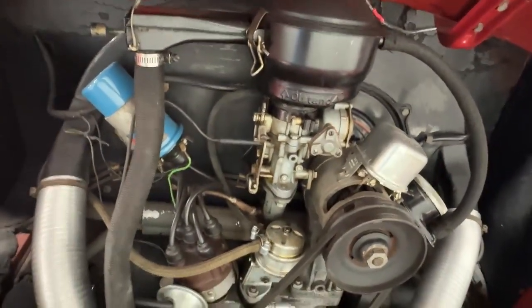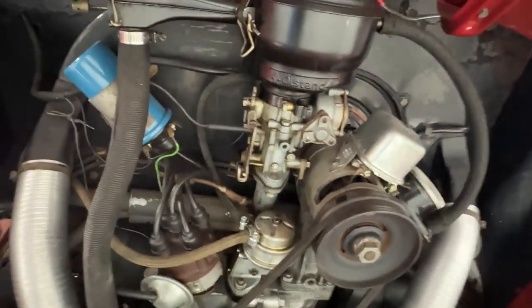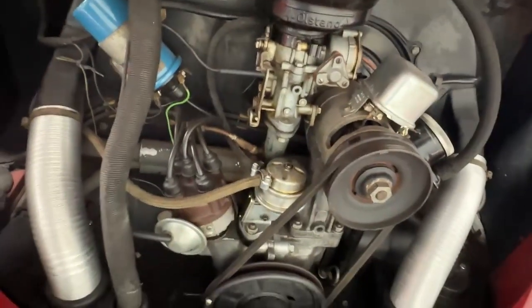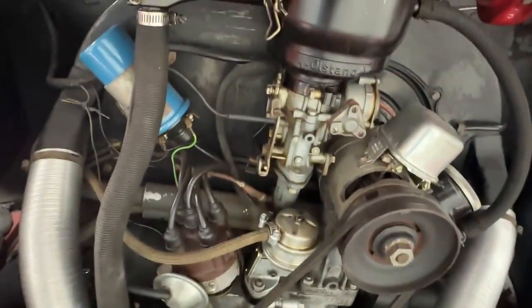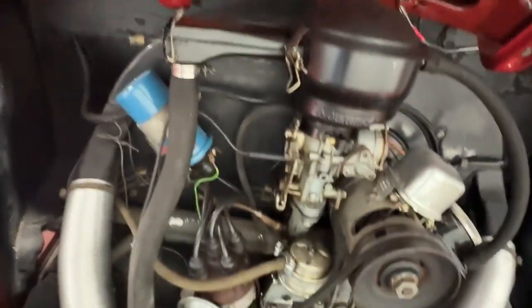Volkswagen did not stamp their engines in a way that you could track it directly to the car, but you can do year by year. And this is a 1965 1200cc four-cylinder engine, single-barrel carb. We can't prove it came from this car, but we do believe it is a matching engine and transmission we have here. No reason to believe otherwise. Well taken care of. Nice clean bay.